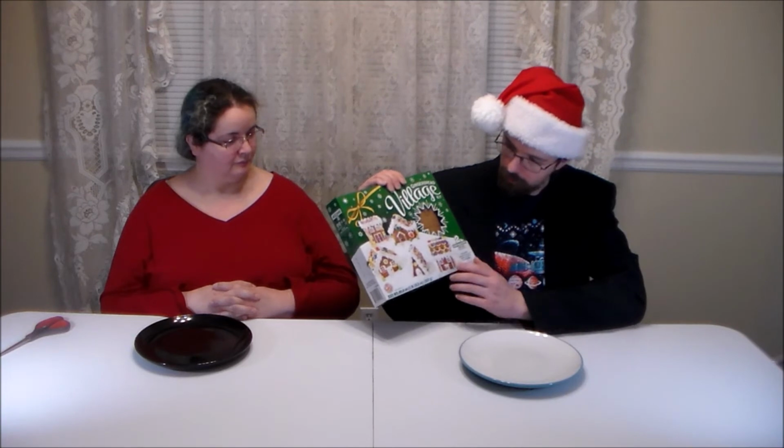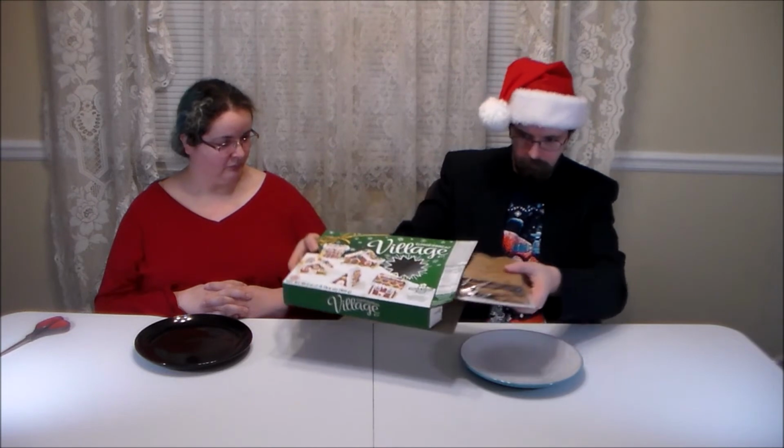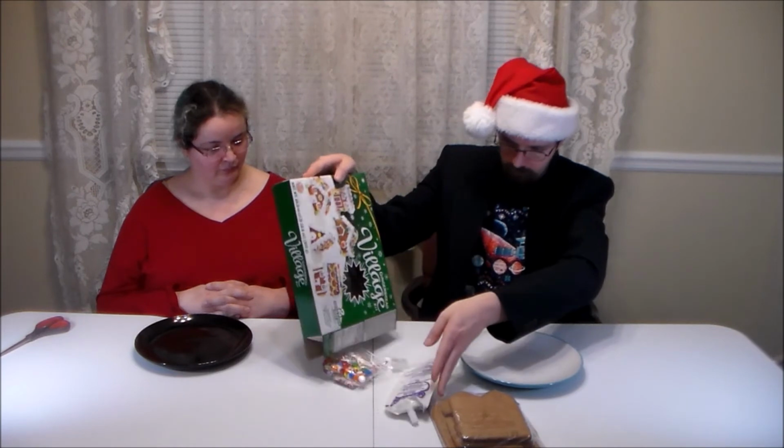So what we're going to do is take the two most similar houses and build them. It looks like we're going to go for this one and this one, if we can figure out which pieces are which. So without further ado, and there we go. Here are the cookie bits, and here are the rest of it. Okay, we don't need anything else. Watch your face. Didn't throw that nearly as far as I wanted to.